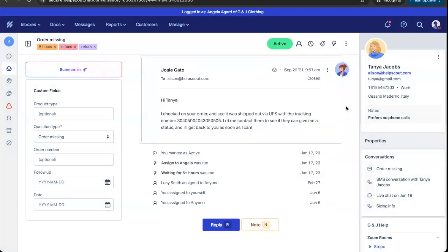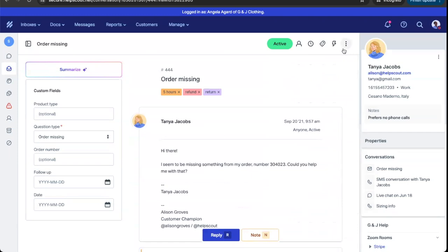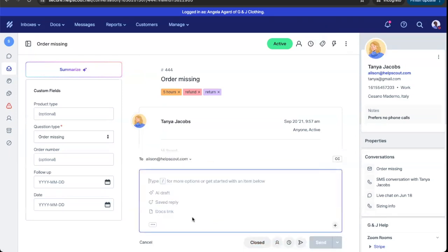So let's say that we're ready to reply to this email from Tanya here. We could take a look at how to use this top menu bar. Going up to these conversation options, you'll see a bunch of different buttons here that reflect what we can do. And to reply to the customer, down here at the bottom, you'll see that big blue reply button. We can just click on that. And this option just sends a regular looking email like the one you would see if you were sending from Gmail or Outlook. And here in the basic email editor, I can compose my reply.